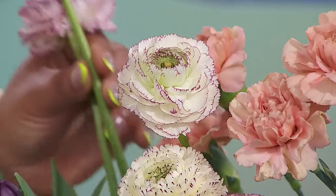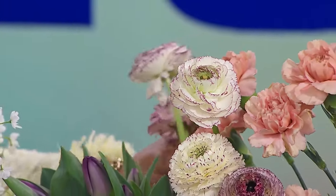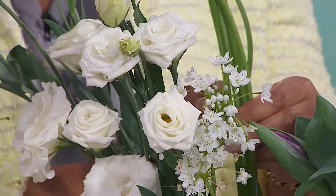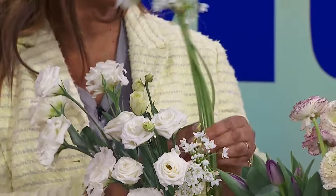These, Tracy, are what we call the accent flowers. We're using tulips and ranunculus today, and those will accent that focal flower. And then the last are your dancing flowers. These are all dancing. What dancing means is that you have those at the end and they're up higher.